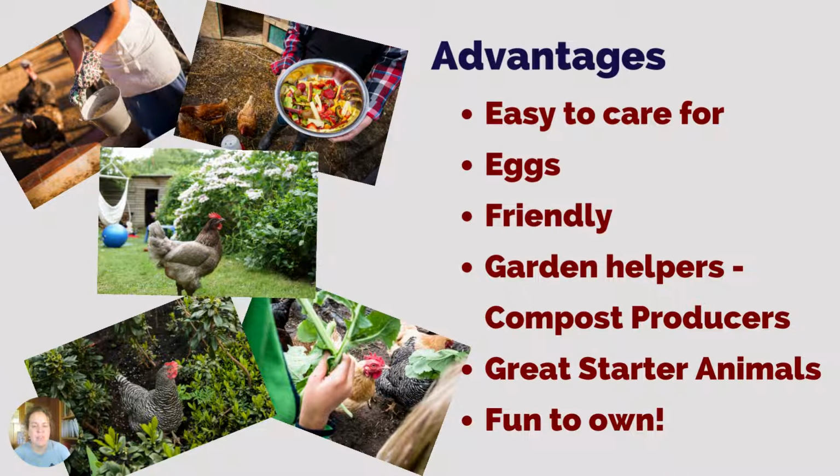All right, so now let's talk about the advantages of keeping chickens. The biggest advantage, there's two really. Number one, they're easy to care for. They're very self-sufficient. Even if you work full-time or you're very busy, hens do not require much time to care for. You simply let them out in the morning and feed and water them, and then shut them in at night. Check their food and water and collect the eggs.